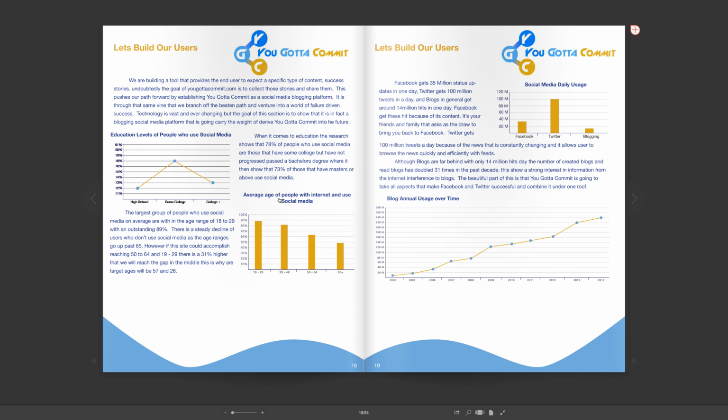Then the average age of people who use the internet, believe it or not, doesn't fluctuate that much. 19 to 29 is the highest, and 65 plus is the smallest, which kind of is expected, but it doesn't really fluctuate that much. It's not even that real high. It's 90% of people from 18 to 29 use social media, and 65% of people who are 65 and over use social media. And I suspect that as the generation changes, this number is going to go up and up and up.